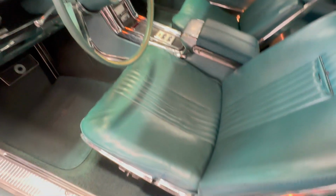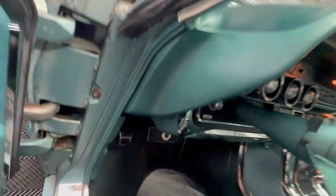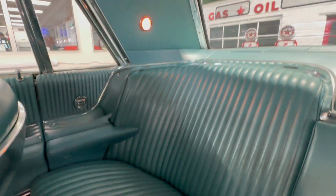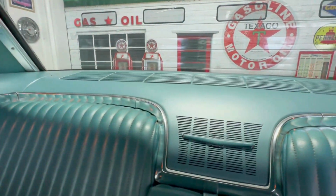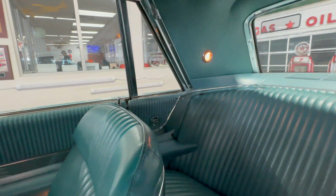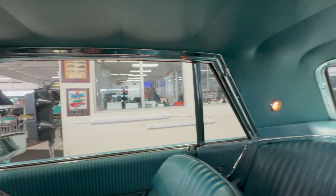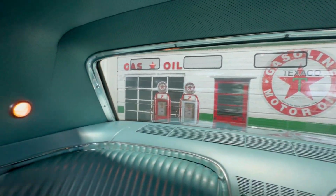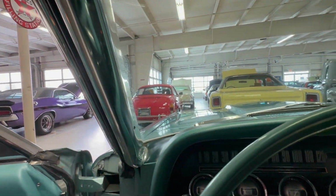Let's hop on in and check this out. I can't think of any options that this car is not outfitted with. It really seems to be done to the nines. Like they threw the checkbook at this when they ordered it brand new. You can see around all the windows, even on the interior, chrome around the windows, around the door openings. Chrome up around the windshield, up top, and down the pillars on the sides.